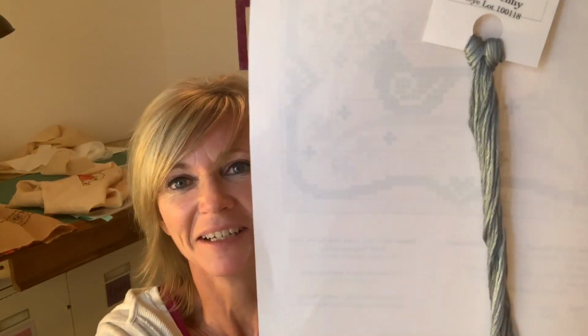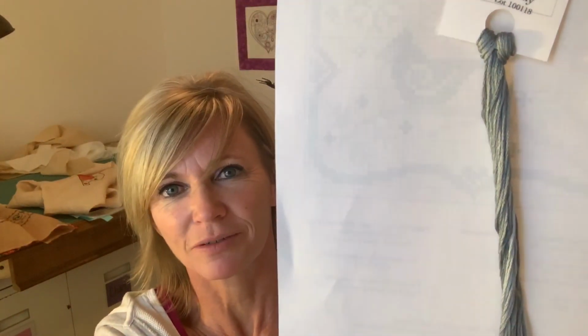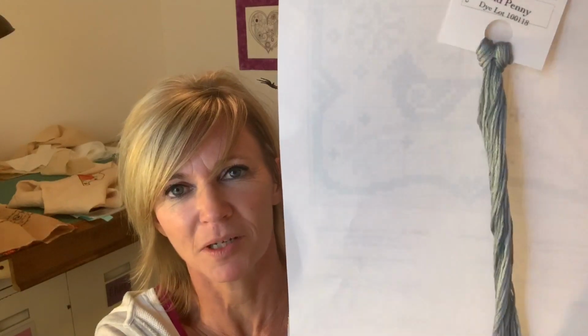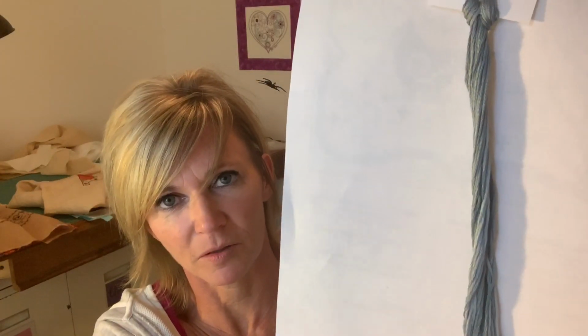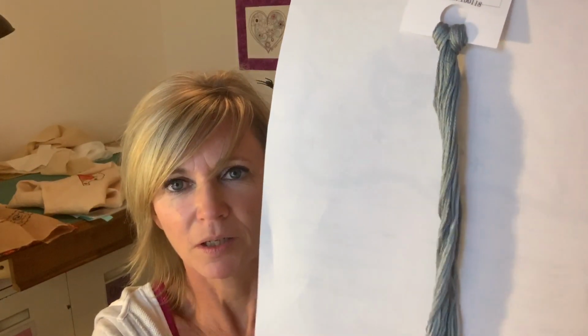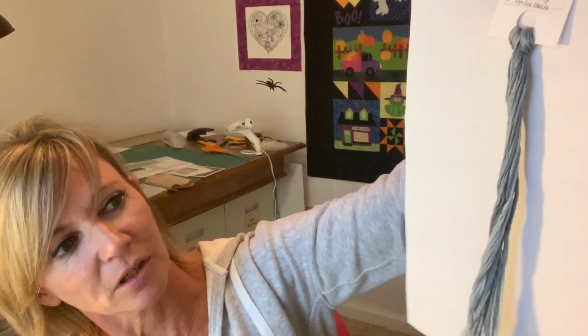And last but not least, this one is called Old Penny, which I guess if it's one of those old grungy tarnished moldy pennies maybe, because it's kind of a greenish. It reminds me of, and I don't remember which maker it is, like Old Money. Maybe this is her rendition of Old Money, but it's a greenish, you know, tarnish color. It's a beautiful color.